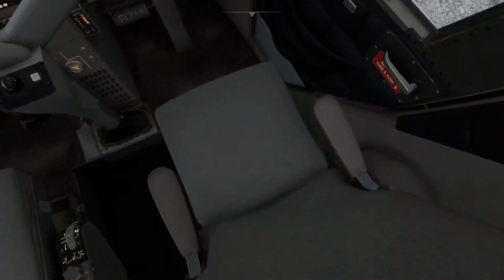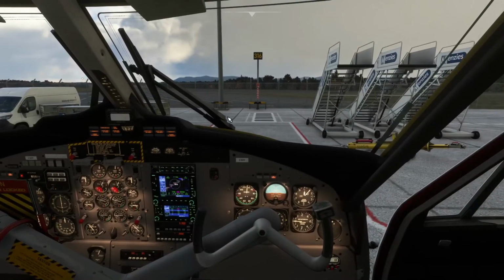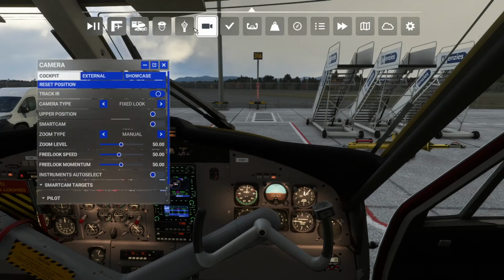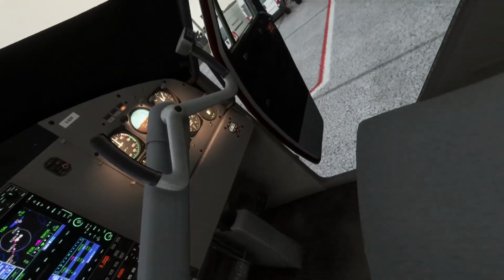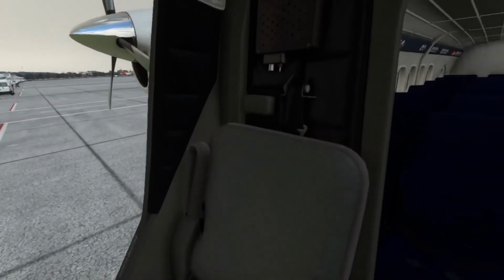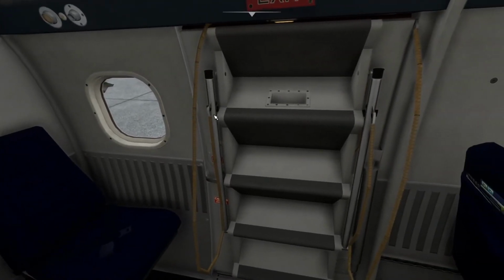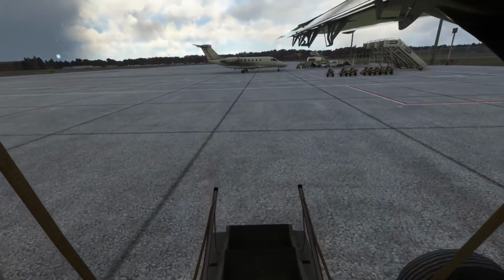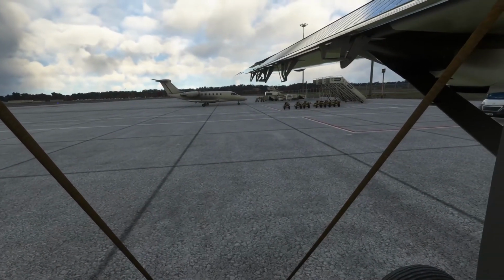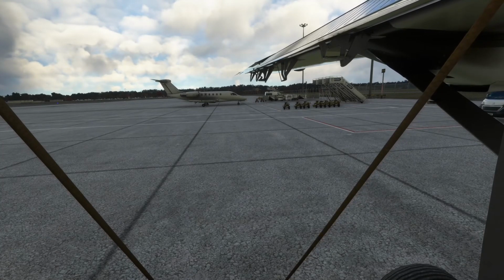Easy 129 back online. Easy 129, roger. Alright, we'll hop out here. Whoa, flipped around here, didn't we? We'll crank open the back door there. And we left the flaps down again. Look at that. Taxied all the way over here, look at that.